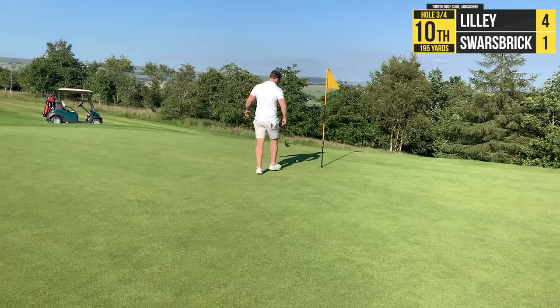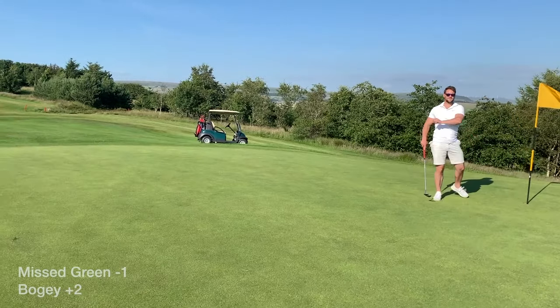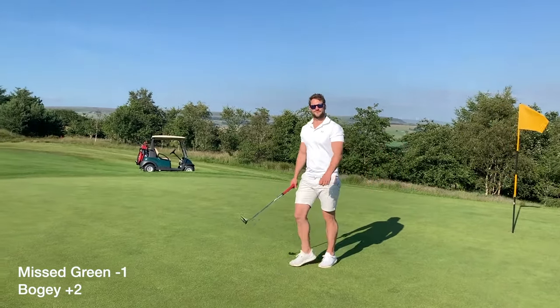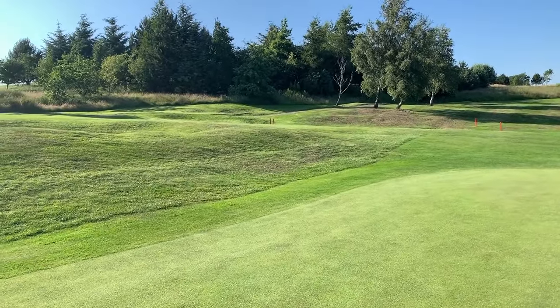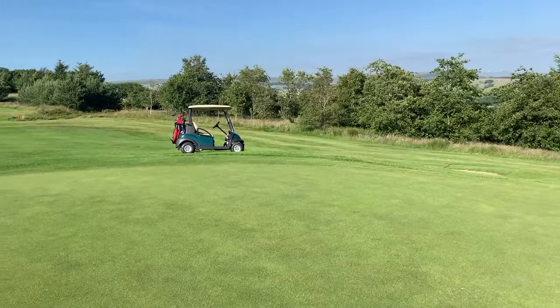Right, guys, let's get down to the last par three at this. It's a beautiful course, this Turton, mate. Your own course, isn't it? Yeah, Royal Turton. Own course. Your own course, mate. Let's get down to the last par three.